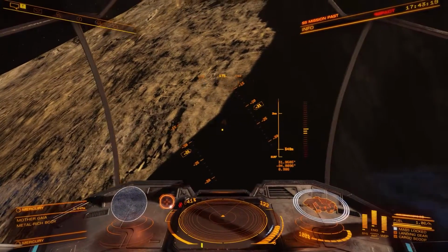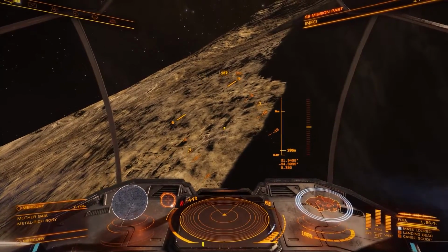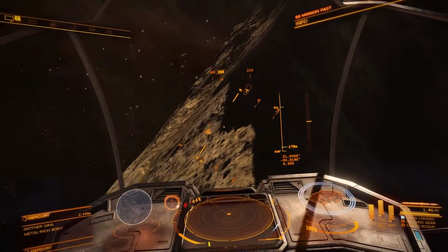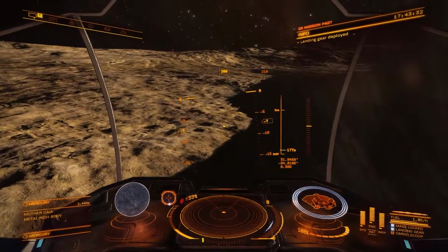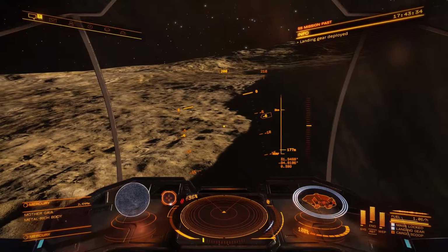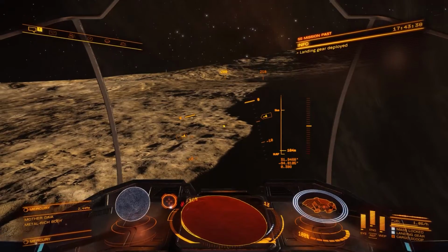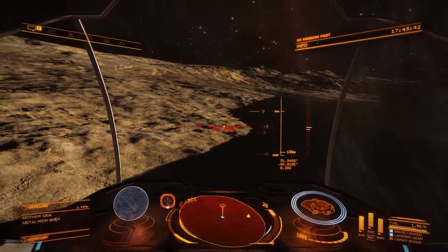We're coming in hot. Better slow down, pull up. It does take a little while to get down to the surface, but it's good fun. Right, I'll deploy the landing gear. We're 177 metres off the surface, and now our forward trajectory is 0, so if we just use the boosters to glide down... Deployed. Yeah, thanks, I know. Quite a long time ago, you're a bit late with that. The landing gear is deployed.